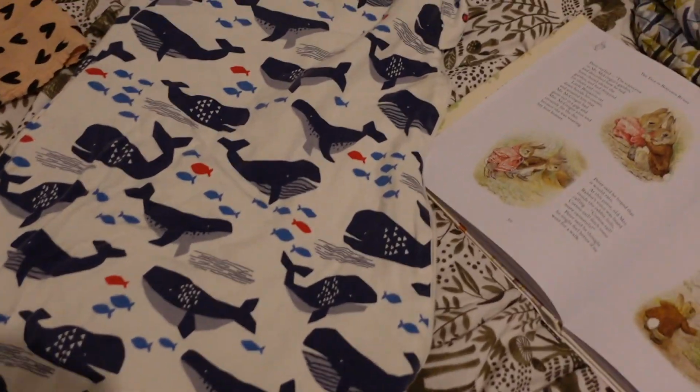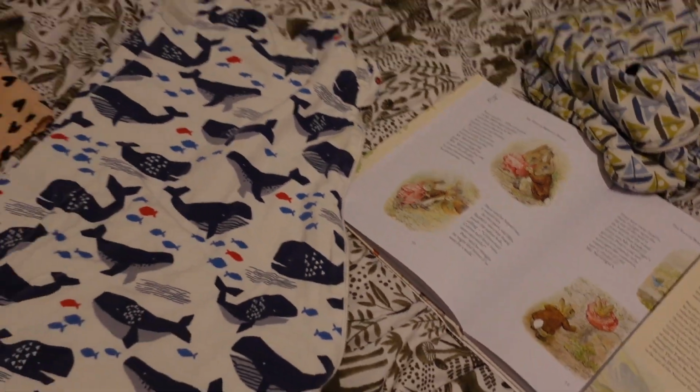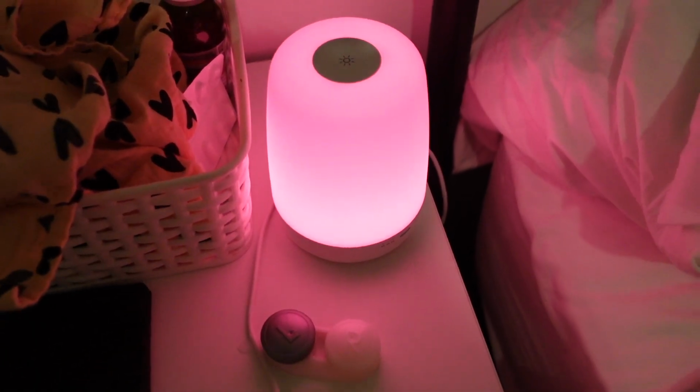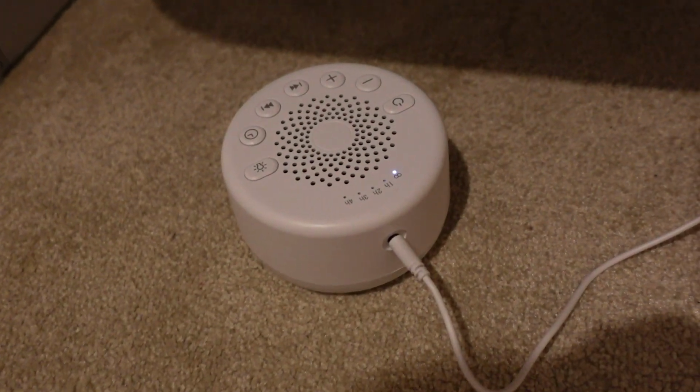I've got Harris's sleep bag all laid out with a book ready to read. When we get to the bedroom, I switch the red night light on and the white noise machine, and then I turn the big lights off so the room is nice and red and dim. I put Harris in his next to me and try and have a bit of Mummy Harris time. I read him a story, I give him some cuddles.